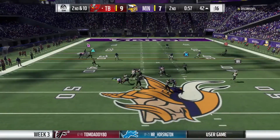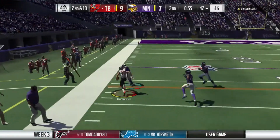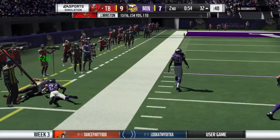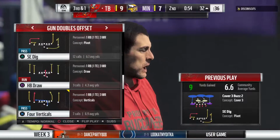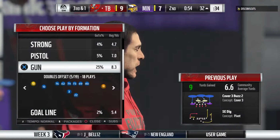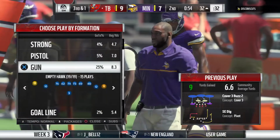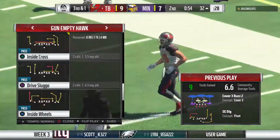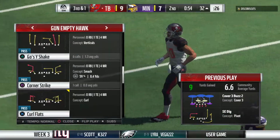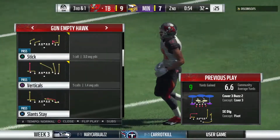A second down throw for Winston. He gives it to Humphreys. They'll get 9 there as that sets him up better for 3rd down. I know many people like to throw to the tight end, maybe in a little flexed out position because he creates mismatches with his size. But slot receivers do the same thing with their quickness, their speed, and their route running savvy.